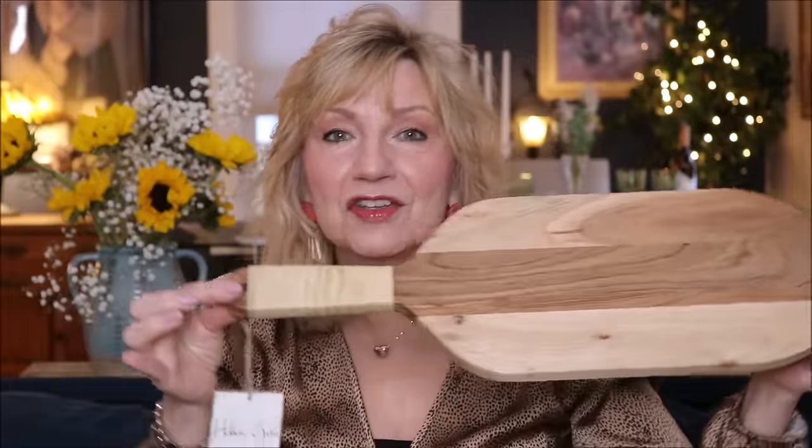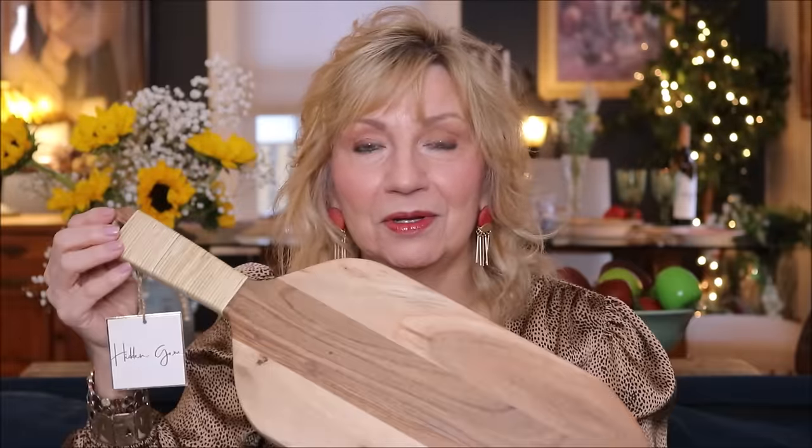This can be used as part of the centerpiece. I can put flowers on here, I can put candles on here, and the candles will reflect in the mirror. So very, very Italian. Isn't this cool? I just bought this yesterday for the table, but it's so Italian.